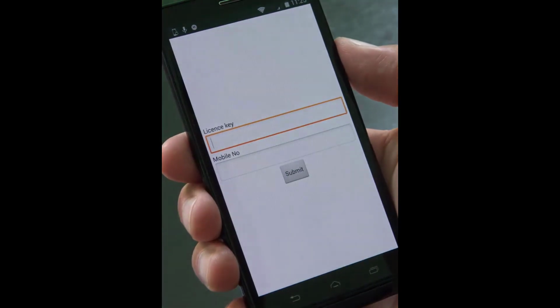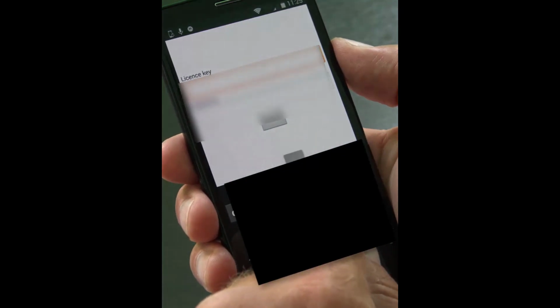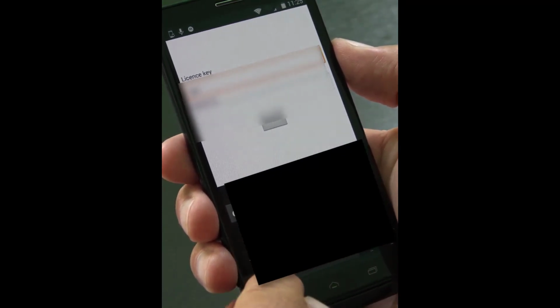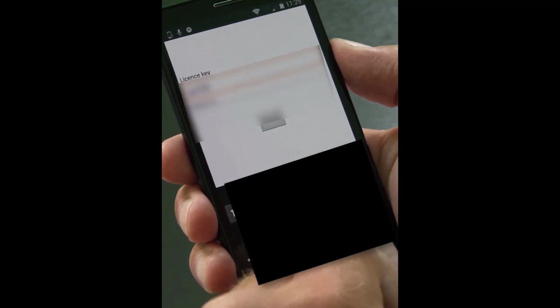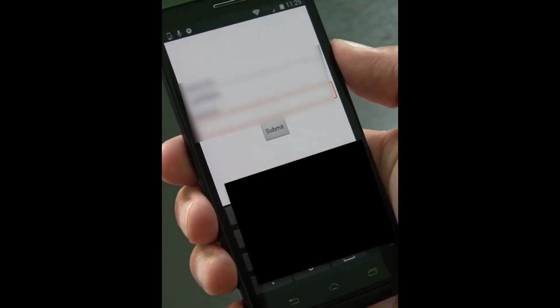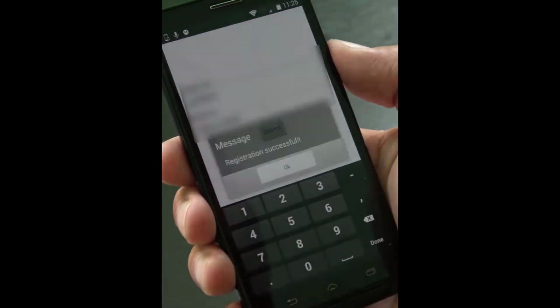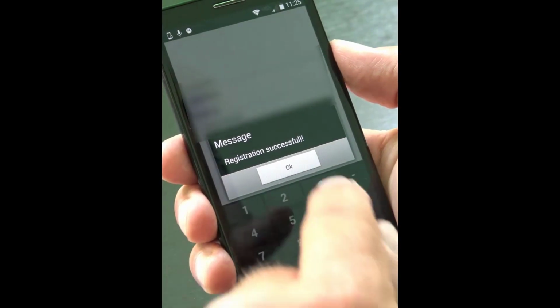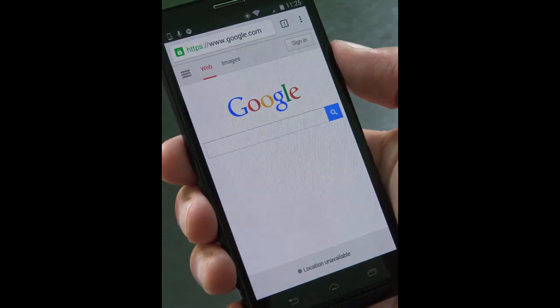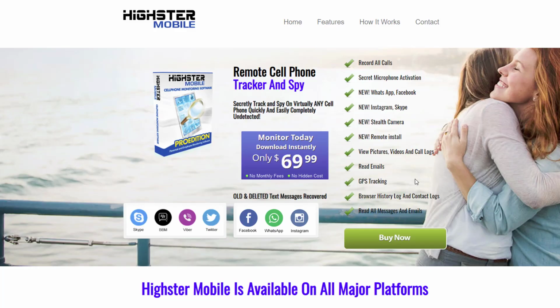Then, after that, finally you click Activate. So you just tap on the Activate there. Now you simply enter the license key that you also would have received via that email. Now it must be entered exactly as it appears. Lowercase, capitals, everything has to be exactly as it appears. Once you've done that, you simply put in the mobile number of the actual phone that you want to monitor. Once you've done that, you just click Submit. Then tap OK. After that, you're completely done, and Highster Mobile will now start monitoring all of the activities on that phone.